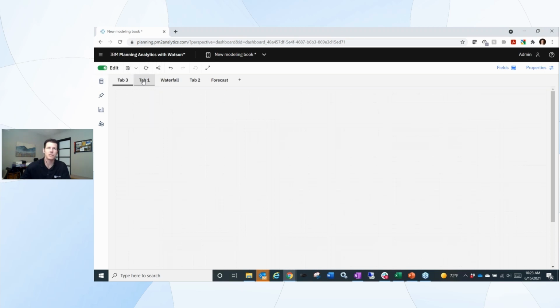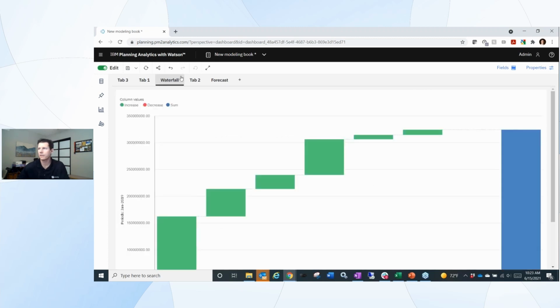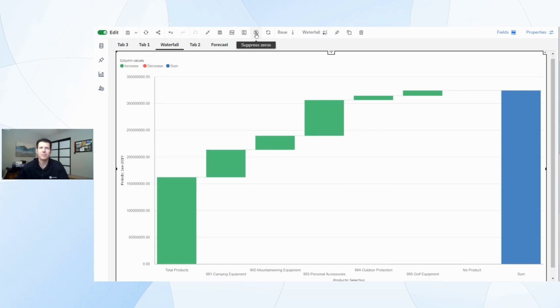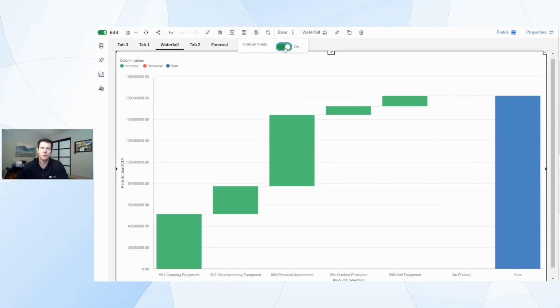Next, I'll get into some visualization changes. If I pop open my waterfall here, I see that I've got a products waterfall going on, and I have total products and then all of my camping products that sum to a total. Total products is not very relevant in this particular view, so I'd want to hide that. If I highlight my waterfall, I have an icon in the menu to turn the totals on and off. So no more totals. That's much more applicable to this particular visualization.